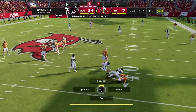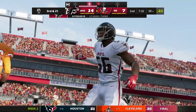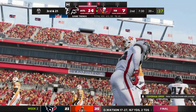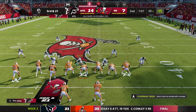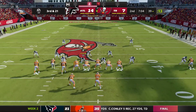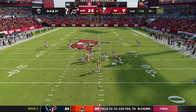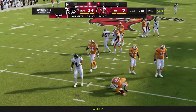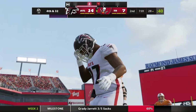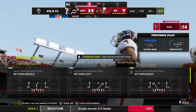And he can't escape the pressure. Ryan goes down. Dante Fowler in there to bury him for a loss of 11. Now on 3rd and long, they'll look to throw. Under pressure, they got him again. Grady Jarrett getting him once again, his 3rd sack of the afternoon.